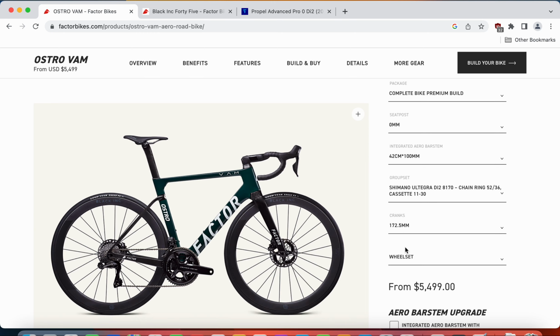Coming back a bit to the group set, Shimano Ultegra Di2 group set, latest, greatest electronic group set from Shimano, absolutely perfect. I have no complaints here. So shifters, front mech and the rear mech, of course crankset 52/36, paired with the Shimano Ultegra cassette, in this case 11-30, and I truly believe that the chain should also be Shimano Ultegra. Braking system, of course, is going to be Shimano's Ultegra hydraulic disc brakes.